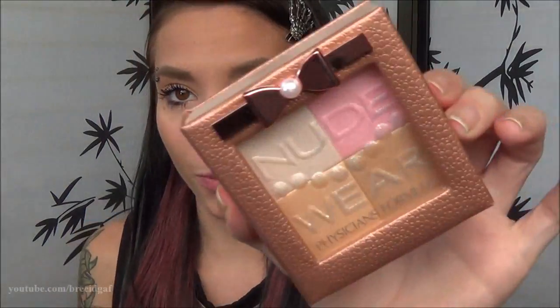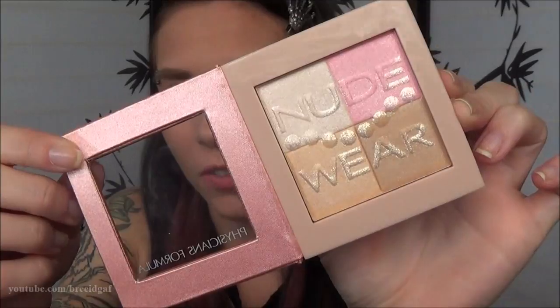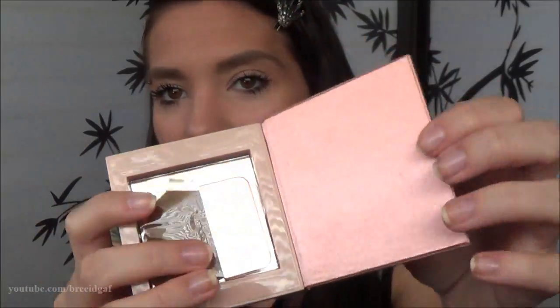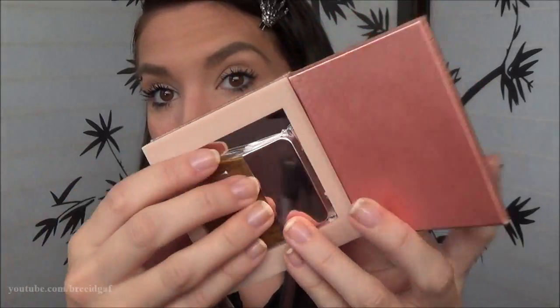Now we're going to move on to the final product that we have, which is the Nude Wear Physicians Formula Illuminating Quad. So it has a highlighter, blush, powder, and a bronzer as well. Again, here's what the packaging looks like. How freaking adorable is that? You open it up here and you have all of your shades, and then when you open it up in the back, you have a brush and then a mirror. So that's really, really cute. Love this packaging as well. These would look so cute on a vanity.